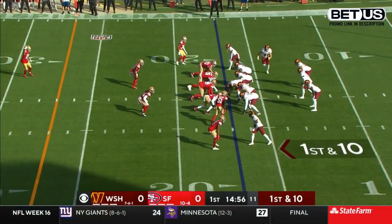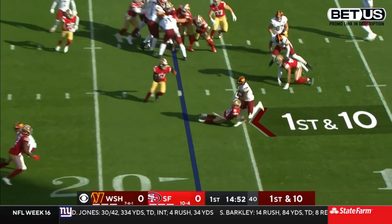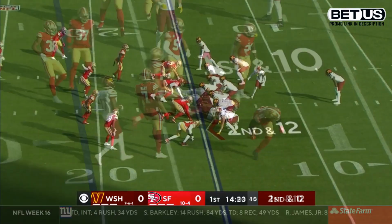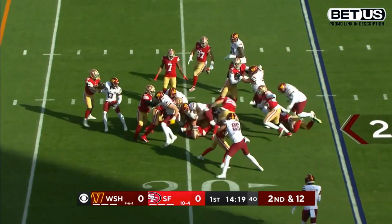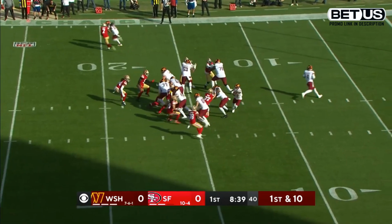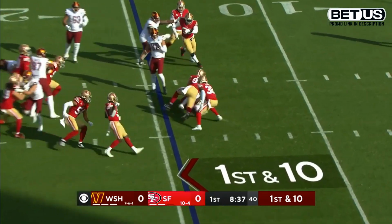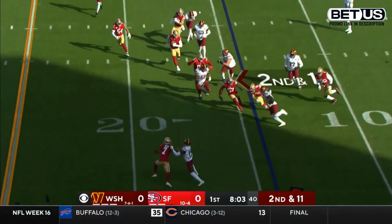People get tired. Line today for the Niners. With a first and 10, Robinson will try to find some room and does. Second down, 12. Robinson, like a sledgehammer, takes it up the middle. Then third down. Commander defense holds. First and 10. From the 15, big tackle. Second down, long 10. Here goes Robinson again.